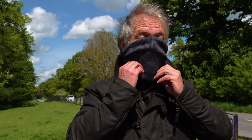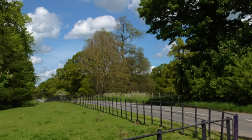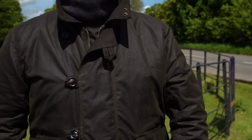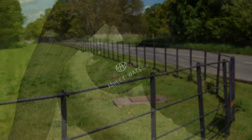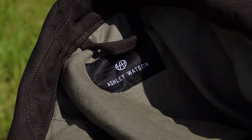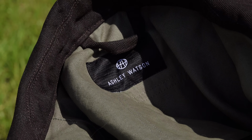Now, in the weeks while I've been trialling this jacket, I've been using the Orkney baffle from Ashley Watson, an item that I reviewed some 2 or 3 years ago. It just seemed to go better with this jacket than my usual Union Jack muffler, and it's certainly a lot warmer. Don't let the sunny appearance of this footage fool you. It was only 7 degrees. There is no thermal layer as such in this jacket. Ashley maintains that it's windproofing that is the key to keeping a rider warm.